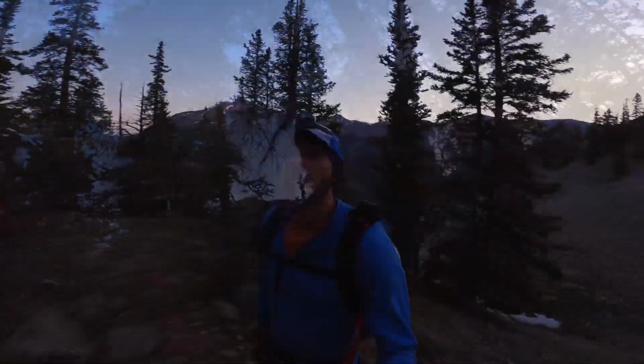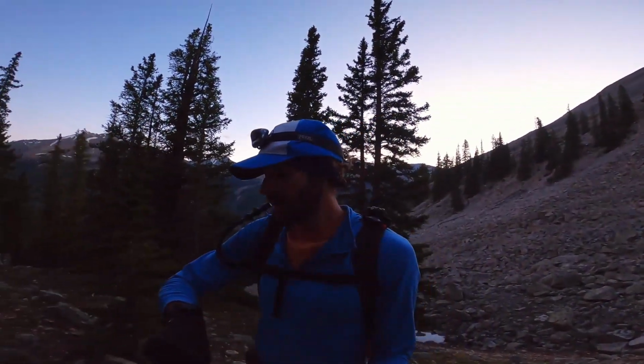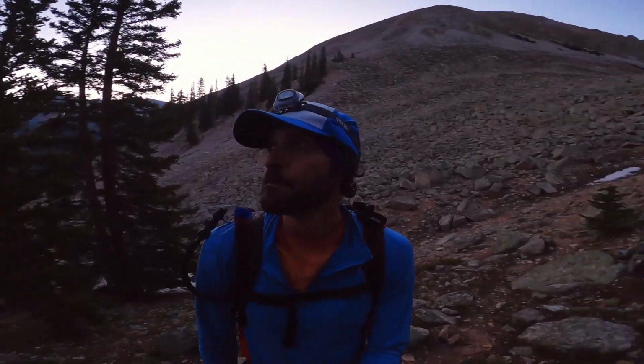It must have been an avalanche. There was so much tree fall. It's barely a trail to find. Just kind of head south and hope for the best. We made it to the top of the ridge. We are at 11,200 feet, which is exactly where we want to be.